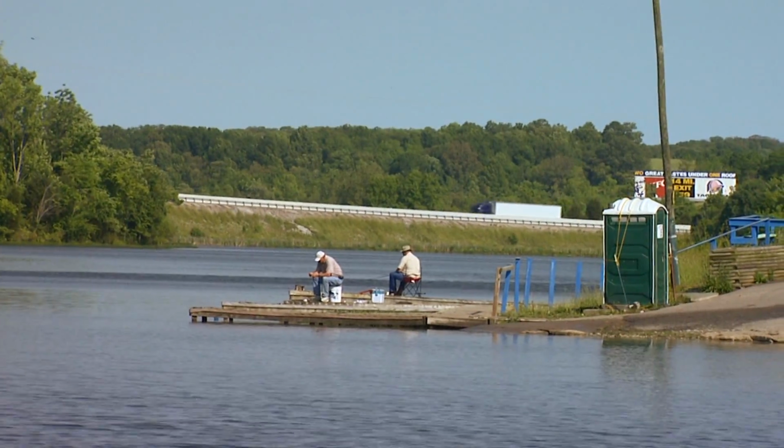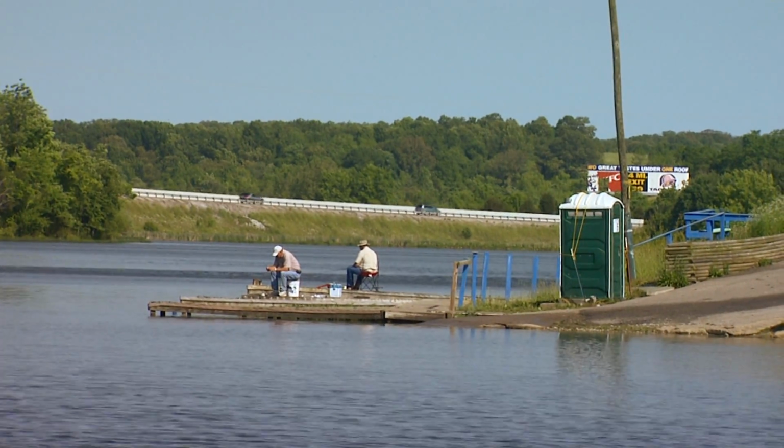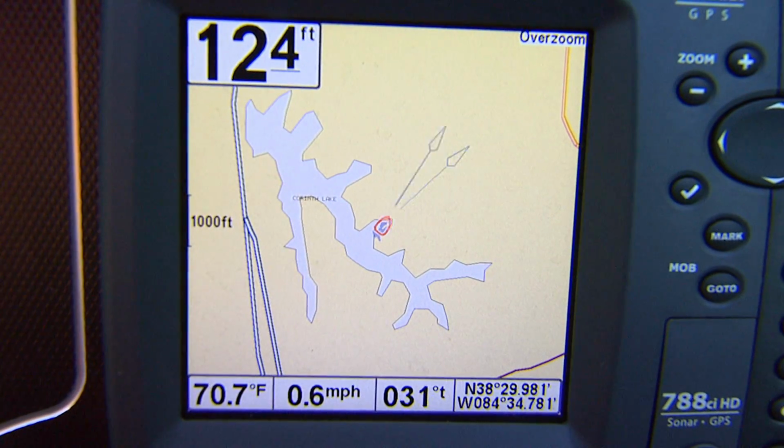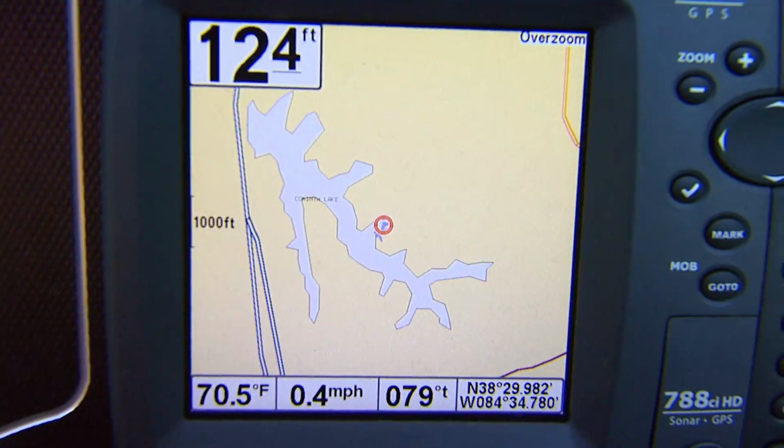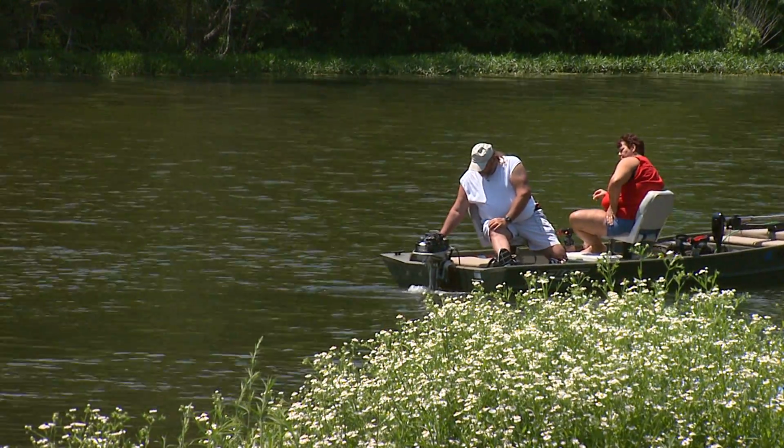Not quite. We're at Corinth Lake. That's our first stop today. It's right on 75. If you've gone to Cincinnati, you've seen it on your right. It's fairly easy access. You just go into the town of Corinth on the Corinth exit. Motor restrictions on this lake are under 10 horsepower.